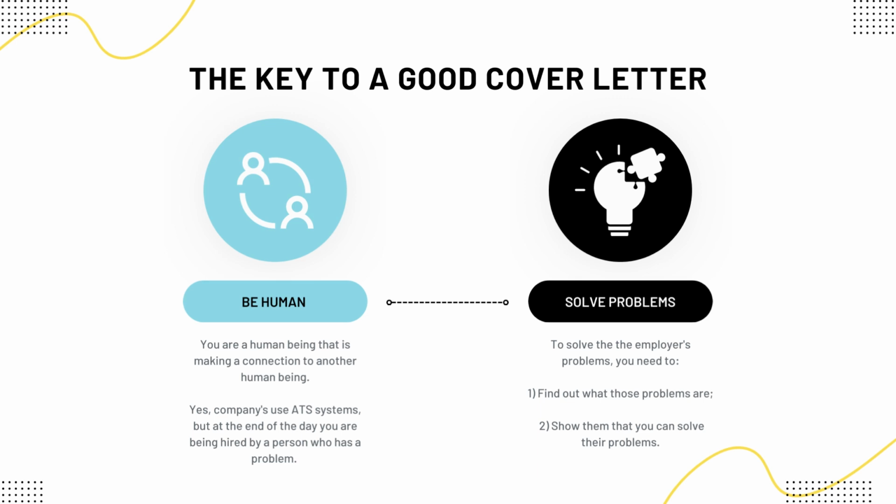Although it's true that some companies use ATS systems and algorithms to screen applications, that's nothing to be afraid of. At the end of the day, you get hired by a person who has a problem. If you can be a human and solve their problems, then as crazy as it sounds, with that alone, you're about to join the small percentage of exceptional candidates who get called back for an interview and get the job. Now you know why all of this matters.